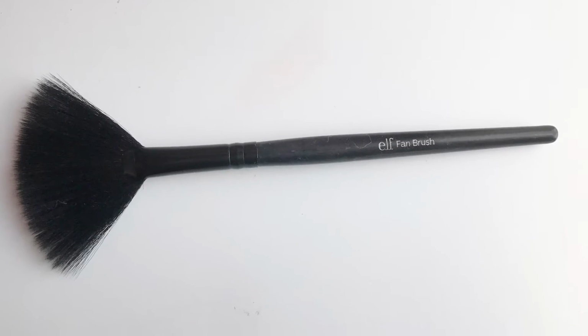For highlighter, I love my thin fan brush. This is the e.l.f. fan brush. I really enjoyed this one. Not Real Techniques. BH Cosmetics makes a nice one too, but those come in the kit, so I want to talk about this one because it's available individually. It's really thin, and I just go in with the highlighter. I rub it on the flat part of the brush, and then I just rub it on like that. So that's how I highlight my cheeks. I find that using the side of this brush works really well. And yeah, that is what I usually use for highlighters. Sometimes I'll use different things, but this has pretty much always been what I use.